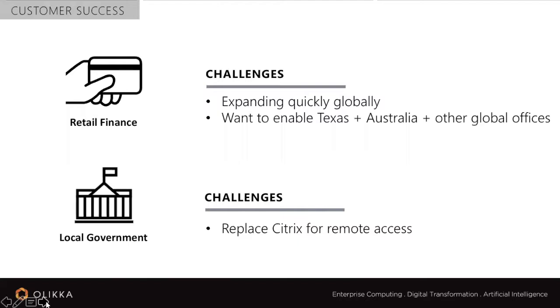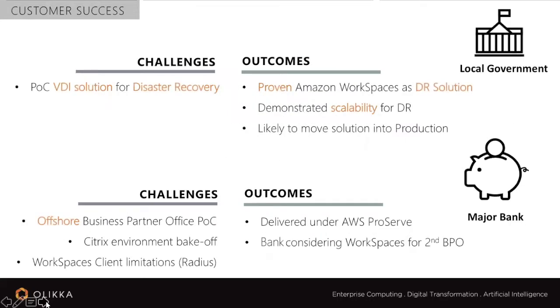We helped one of the councils in Melbourne replace their Citrix solution with an Amazon WorkSpaces solution for remote access. And we've helped another council with putting together a WorkSpaces solution to be provided as a DR solution. This council needed a solution that can scale quickly in order to provide business continuity should the council lose access to their building. And we've also been working with one of the major banks in Australia to pilot and run a proof of concept for Amazon WorkSpaces. Right now, they're considering a WorkSpaces solution to be delivered for one of their second use cases.